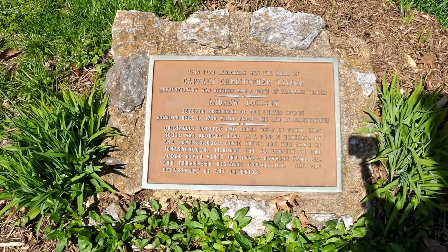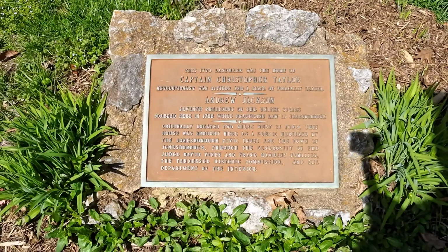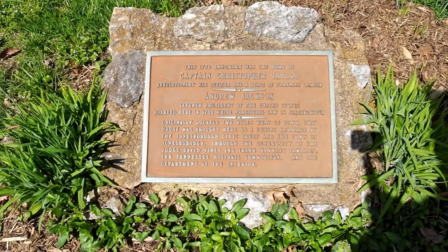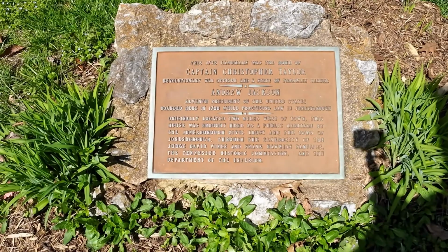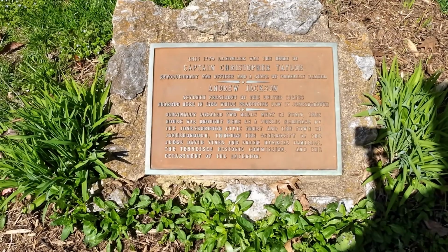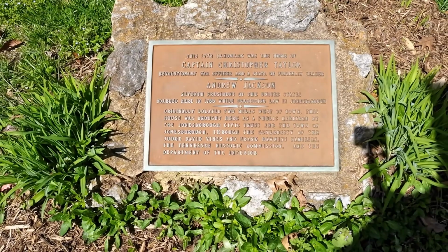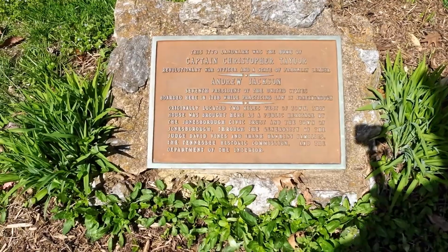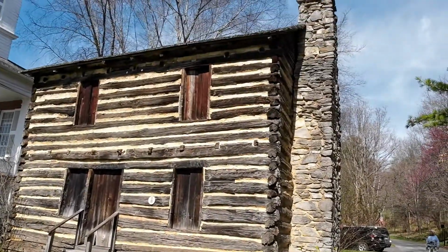This 1778 landmark was the home of, now see, it was 1777 on that other plaque, Captain Christopher Taylor, Revolutionary War officer and state of Franklin leader. Andrew Jackson, 7th President of the United States, boarded here in 1788 while practicing law in Jonesborough. Officially located 2 miles west of town, this house was brought here as a public heritage by the Jonesborough Civic Trust and the town of Jonesborough through the generosity of the Judge David Vines and Frank Hawkins family, the Tennessee Historic Commission, and the Department of the Interior. Well, okay.